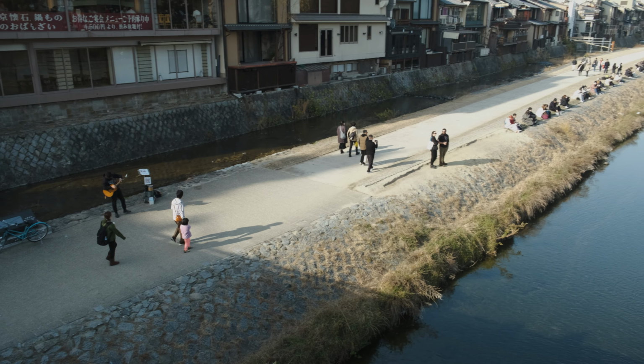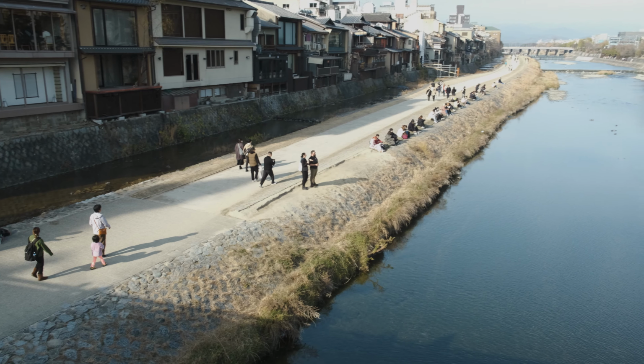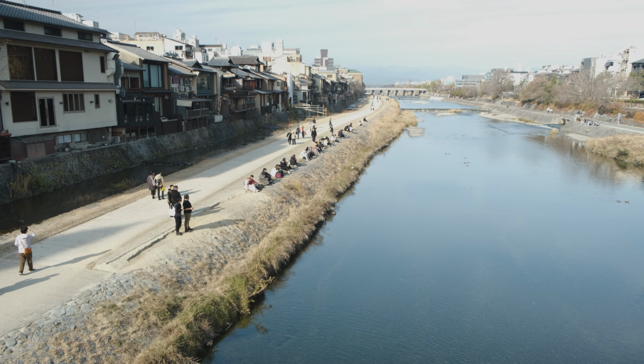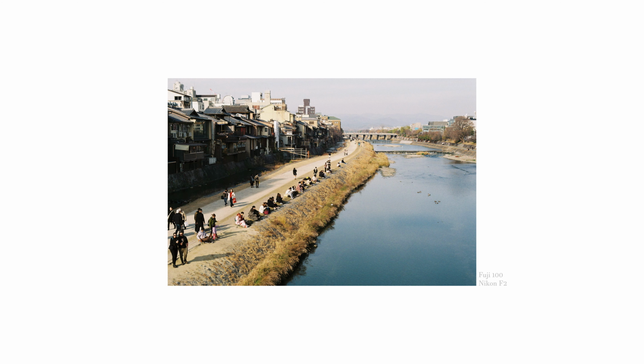Now, by far the most famous part of Kyoto is the Kamo River, and running parallel with this is Pontocho Alley, known as the most beautiful street in the city for its very traditional style.